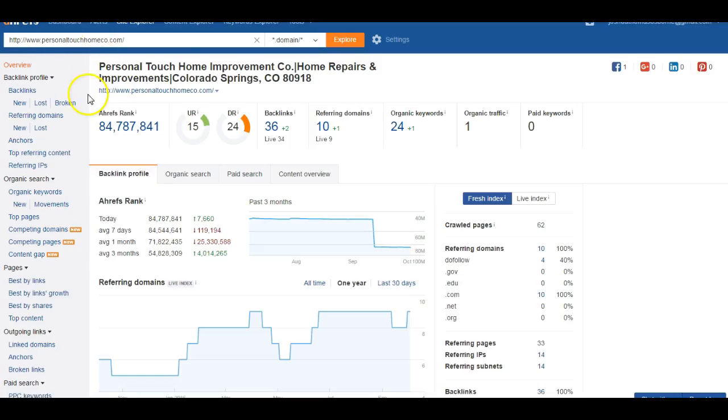It's called Ahrefs, and it shows me some of the behind the scenes things: how many backlinks you have working for you, your global ranking, and other data like that. I'll go through this quickly because I don't want to waste your time. I just noticed you're ranked number 84 million. I think there are just a little over 300 million websites in the world, so we can definitely improve that.